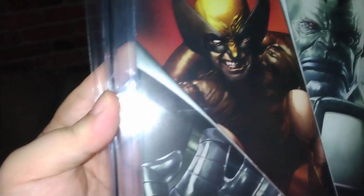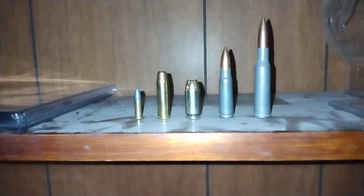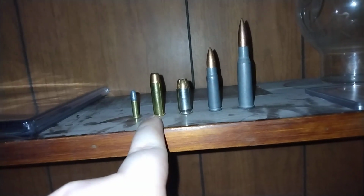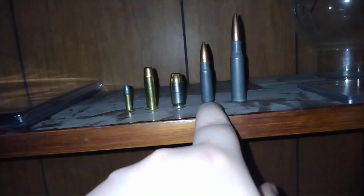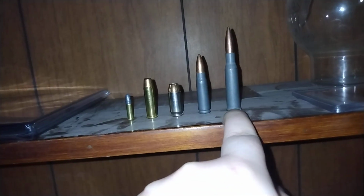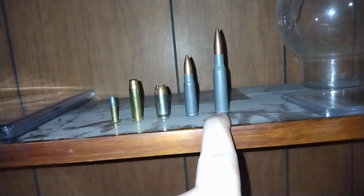So it's basically a free comic. Someone made a mistake, and I have it now. And I already tried talking to them or whatever, and they just stopped all communication. So I don't know. Well, that's why it's on the shelf by itself over here. And those are bullets, if you haven't noticed. I used to have a 45, so that's why there's a 45 there. That's a 38 special. That's a 22. That's an AK-47 round, which is 7.62 by 39, and that's 7.62 by 5.4.